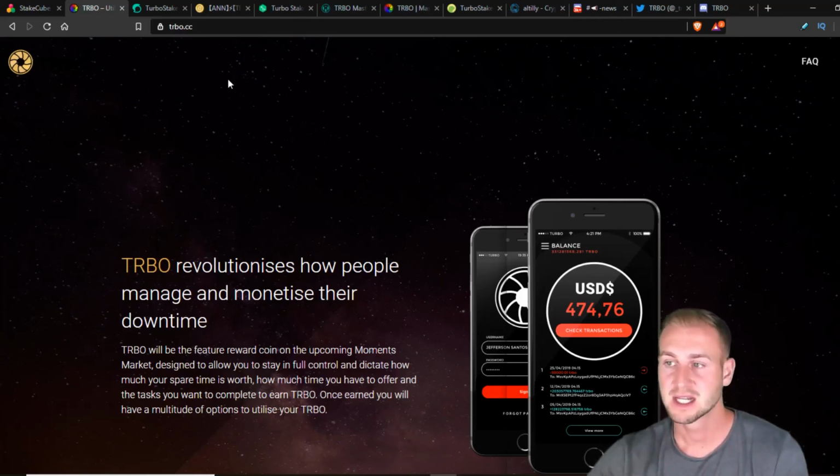But I think this is a good one to get involved with if you're new to proof of stake and masternodes. If you don't really know too much about this, you can just put like $10 into buying these coins, putting them into shared masternodes, putting them into a staking pool, and seeing how the process works and learning from that. StakeCube is obviously a good place to do that as well, so I'd advise getting yourself signed up with StakeCube.